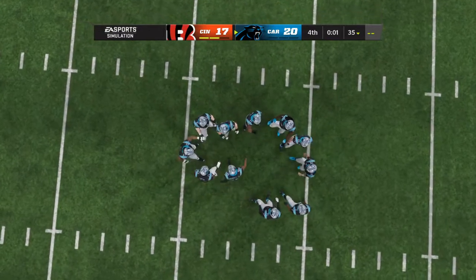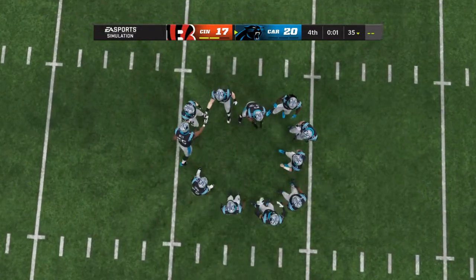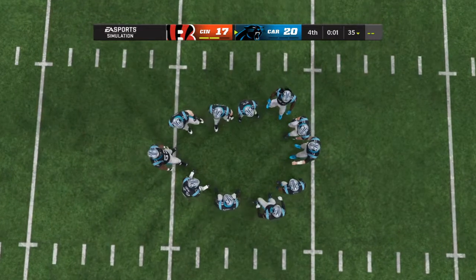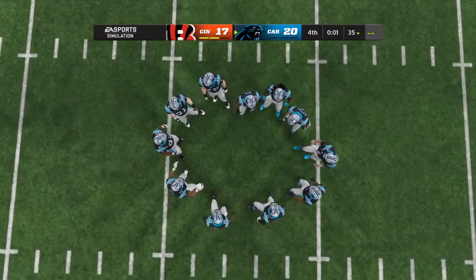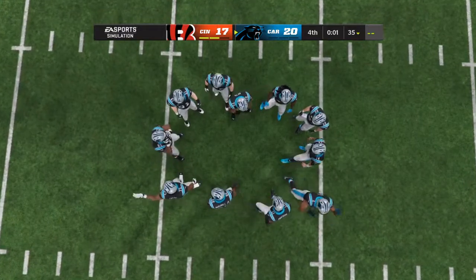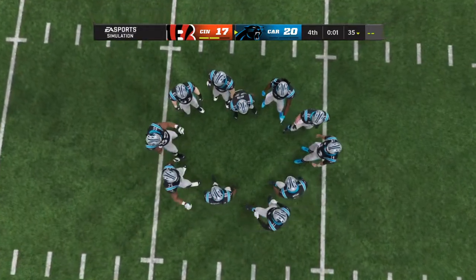And Brandon, I'm trying to figure out how they remain so calm in these situations and then go out and execute, because I'm up here shaking like a leaf and I wasn't the one who had to make that kick. They look calm, but I bet if you had a heart rate monitor on them, they'd be up in the 300s right now.